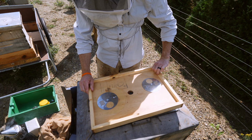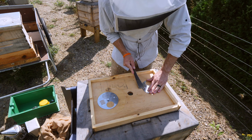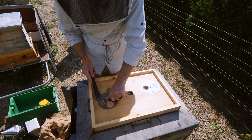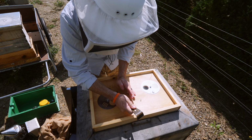So the deal is, I'm gonna put the inner cover right here. I'm gonna open these things up so the bees can come up. And then I'm gonna put the supers on top so the bees hopefully will come up and rob their honey back and put it back down in the brood box.